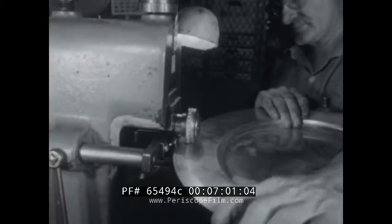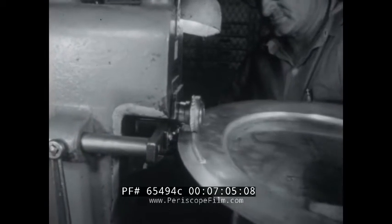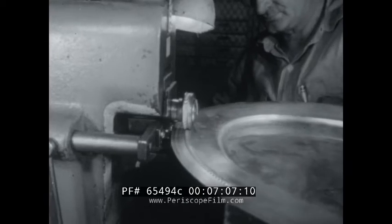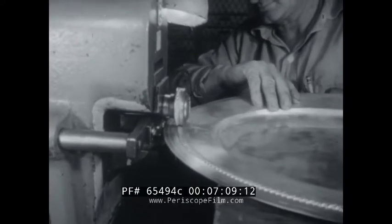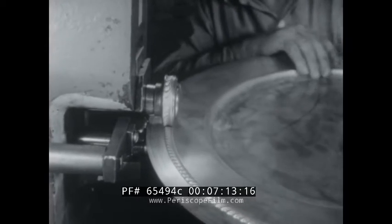Here we see how they put a decorative rim on the tray. Trays come under the heading of hollowware as compared with flatware, which includes knives, forks, and spoons. Other hollowware items include pitchers, bowls, and the like.